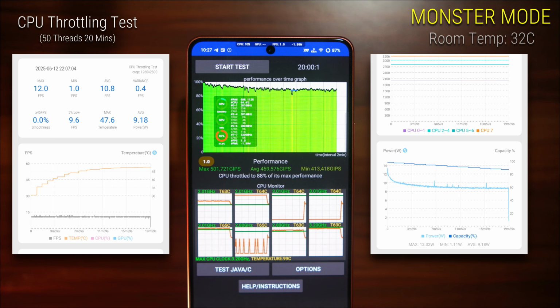CPU temps were in the 100 degrees centigrade range and maximum battery temperature hit was 47.6 degrees centigrade while maintaining an average of 9.12 watts of total SoC power. This is good. I want to see high performance regardless of high temperatures because I am consciously choosing to use monster mode. I don't want to see aggressive throttling in monster mode, otherwise what's the point?